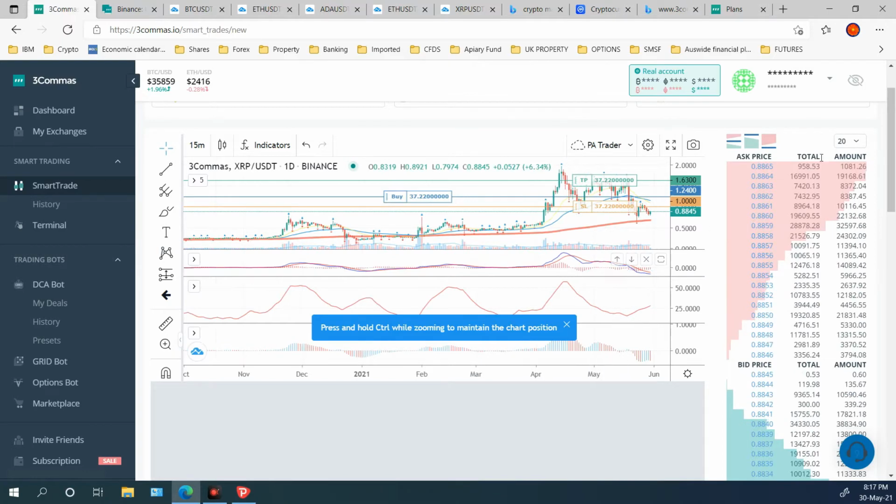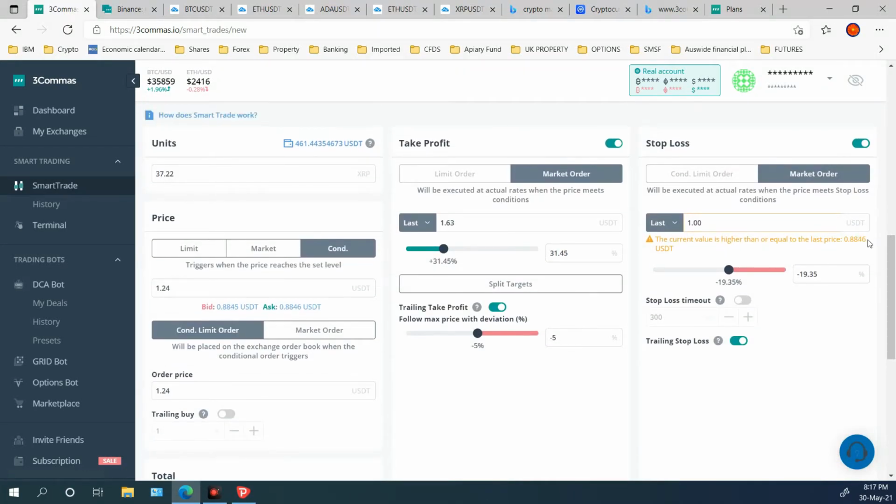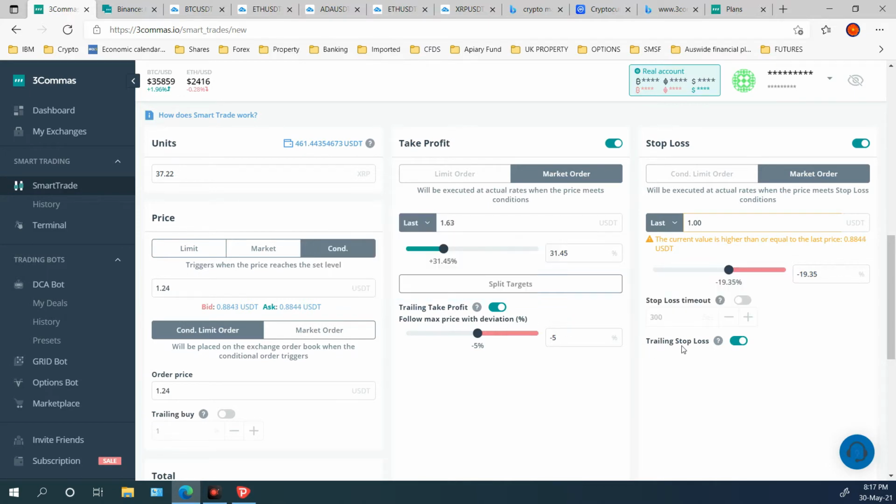Now what happens is with one of the options here, which I've never seen before, I think it's just very clever, these guys have done an awesome job, is you have this concept of a trailing take profit. So we know about a trailing stop loss, right?